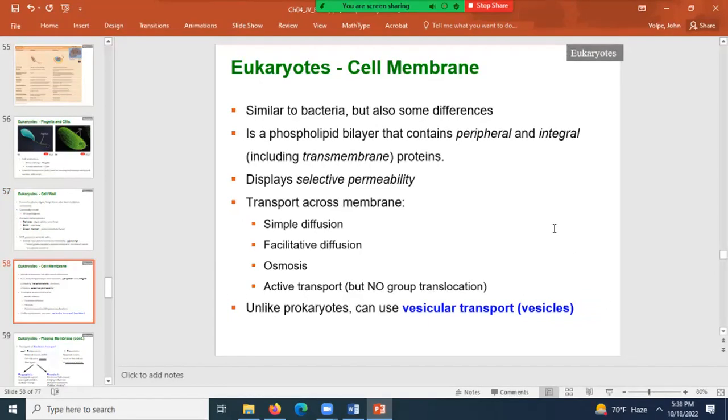The cell membrane of eukaryotes is very similar to the cell membrane of bacteria. There are some differences, though. They both have a phospholipid bilayer. They both have transmembrane proteins, or proteins in the membrane or spanning the membrane. They both display selective permeability, and transport across the membrane can happen by simple diffusion, facilitated diffusion, osmosis, and by active transport. Remember, there is no group translocation in eukaryotes.